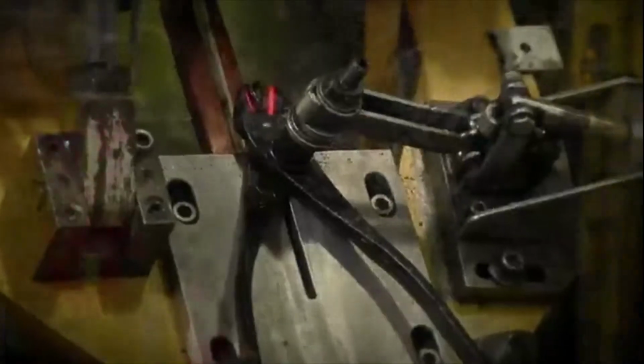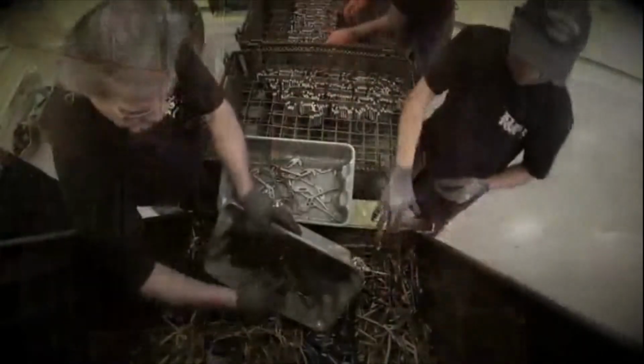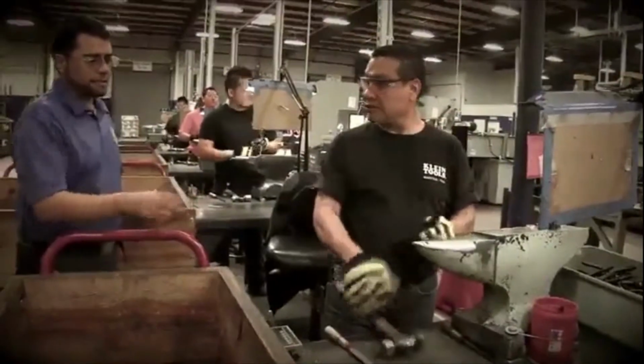From forging to machining, from heat treating to polishing, Klein is dedicated to turning our proprietary blend of U.S. steel into the master grade tools you know and trust. Across the country, our forges blaze, our assembly lines run true, and our people continue to put 6 generations worth of expertise into every tool we create.